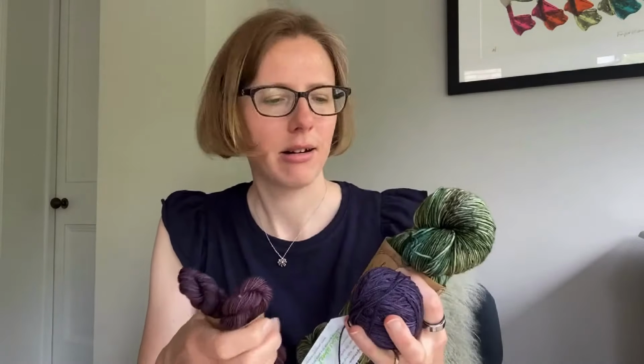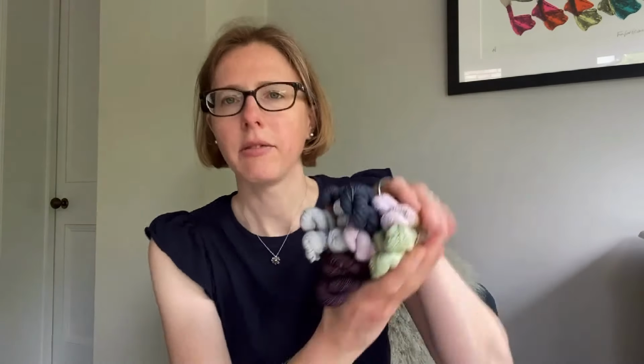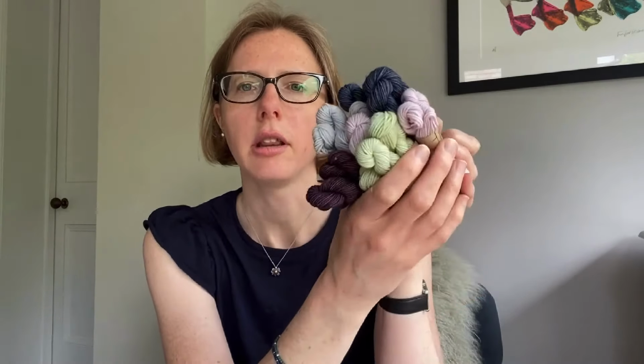So I think I'm just going to see if this is enough for what I have in mind, and not buy any more of either of these, even though I think either of those would have worked great as the contrast colour. I'll see how it goes. Hopefully this will be enough. And then of course I've got all these little minis, which do go very nicely together. I might have to make some socks with them or something. But these are always nice to have around, aren't they? So yeah, that's project number 2.